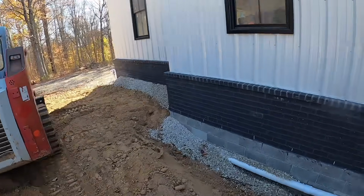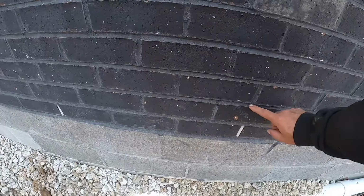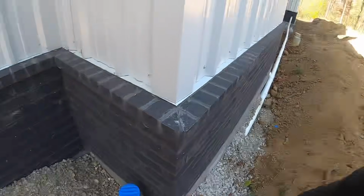Give you guys a little bit of the system we're going for here. I want to make sure I get good rock around that pipe. I want to get rock up to about right here. This is what we're supposed to be filling. Come around the corner and see, pretty much got it nicely level all the way around there.